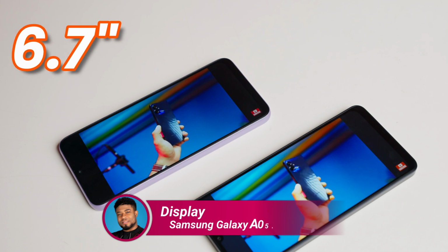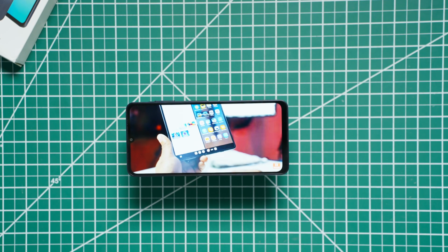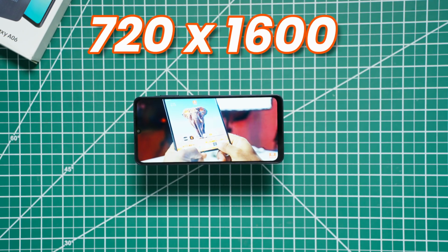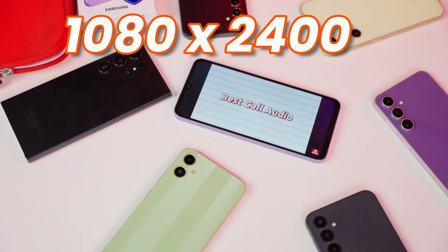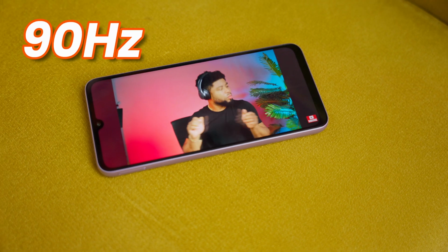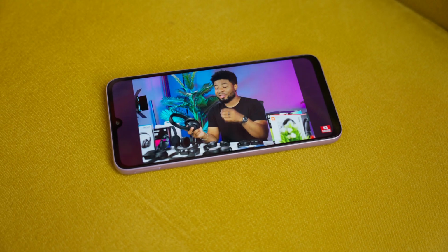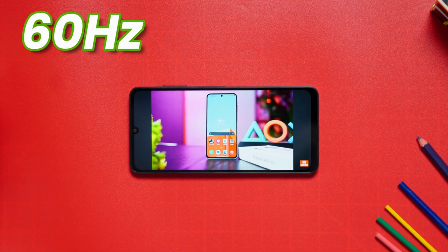Both phones feature 6.7-inch PLS LCD displays, but the Galaxy A06 gives a resolution of 720 by 1600, which is HD, and the A05s gives you 1080 by 2400, which is Full HD+, making it the better display as far as pixel density. It doesn't stop there. The A05s stands out with its 90Hz refresh rate, making scrolling and animations feel smoother compared to the Galaxy A06's standard 60Hz display.